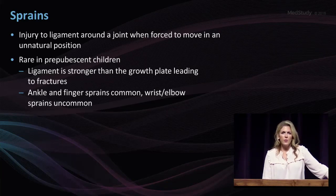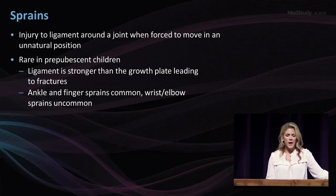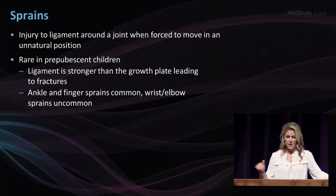A quick word about sprains. So sprains are injury to ligaments around a joint when that joint is forced to move in an unnatural position. As a general rule, little kids don't strain and sprain. Little kids, particularly prepubertal kids, they fracture. So their ligaments and tendons are stronger than their growth plates. So if they twist and fall, they're going to fracture. They're not going to sprain. That is unusual. As a general rule, kids fracture.